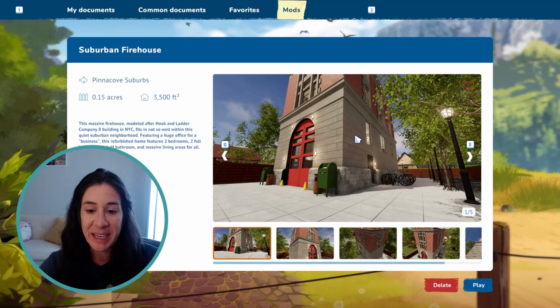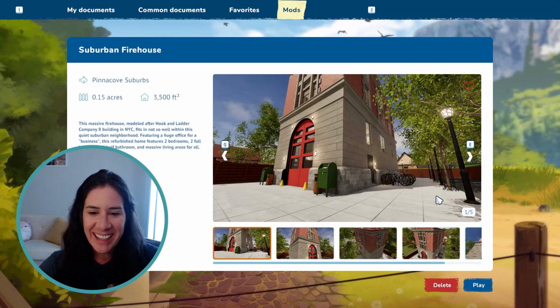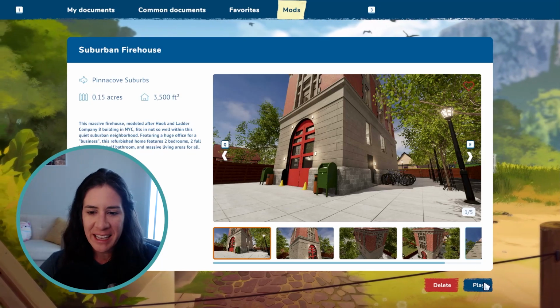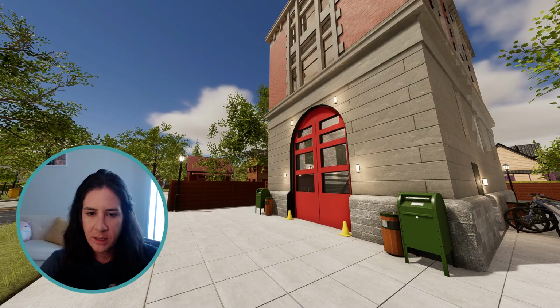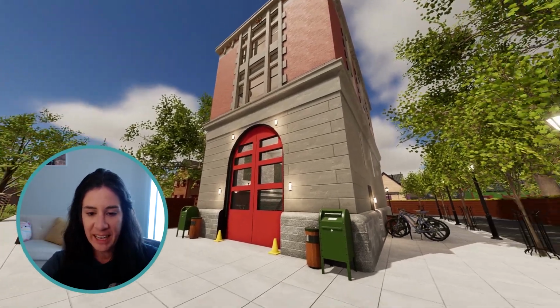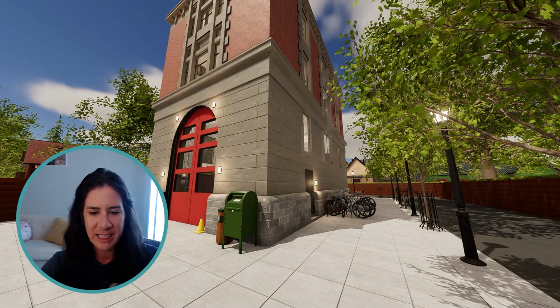This next one, my friend Midas just put out very recently, and it is very nice. And I really like it. He has a job mode and just a plain property mode, so I'm just looking at the plain property mode here. He made a Hook and Ladder Company 8 firehouse here, and it has something to do with Ghostbusters too. I forget what he said about that.